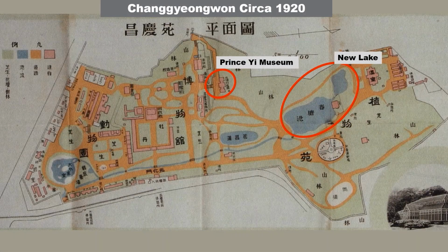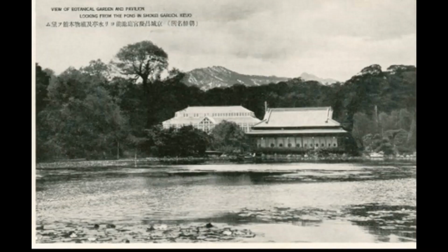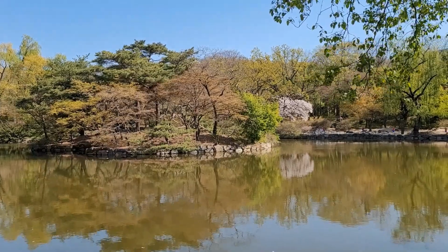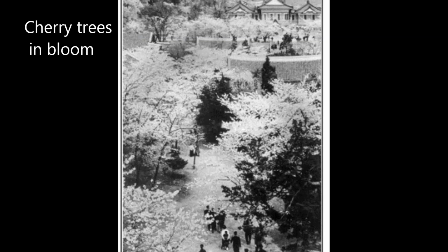The lake that Japanese landscapers made in 1909 included a quaint Korean-style tea house on the far shore called the Crystal Palace, Sujeonggung. Chundangji got this much more Chosun look with a round island at its center in 1986.